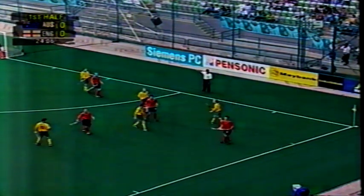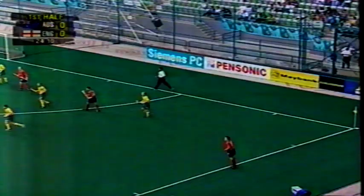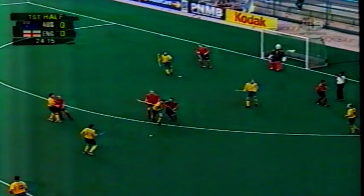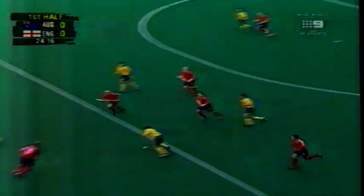Johnson again. Off the foot of Daniel Sproul. So a cat and mouse game in the corner. In the end, England decide to go back to their captain, War. Inside the circle, and lifted. Australia gets the free hit. They want to break fast.